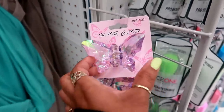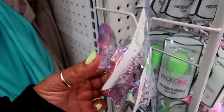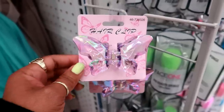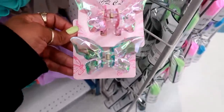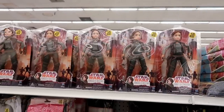It's a hair clip, and it looks like a butterfly. Look at that. It has a little claw, you know, for the claw part for your hair. I can't think of the word for that, but this one is purple. I see this pretty crystal white one, and look at that blue one. Those are really cute. Here's a Star Wars doll.